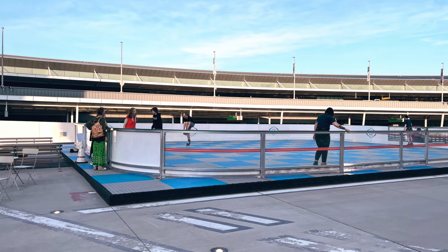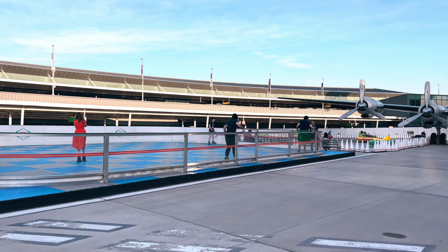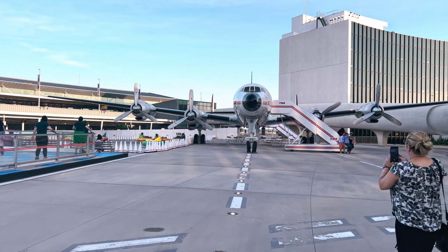The TWA Hotel also has many unique activities that you're not going to find at other properties. One of these is the Roller-Rama roller skating rink. Very, very fun. And they also have bumper cars. These are open only on the weekends, so this is a great option if you're traveling with kids, but just keep that in mind. They do have limited hours.